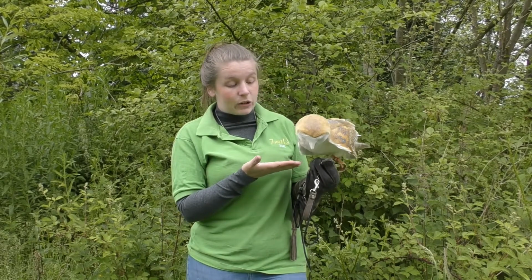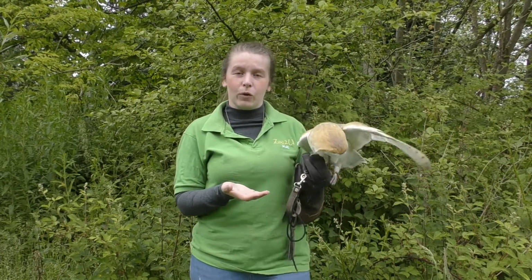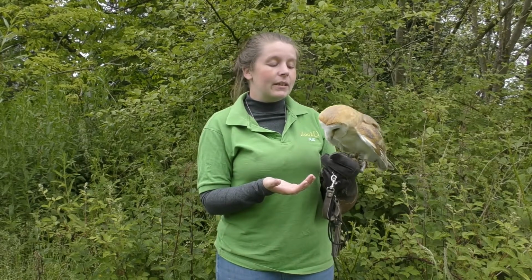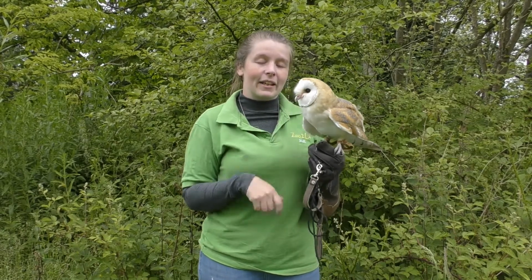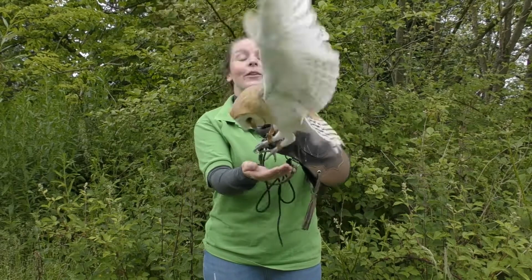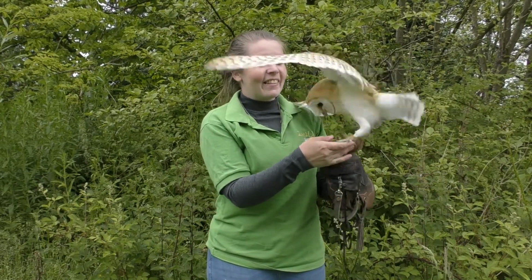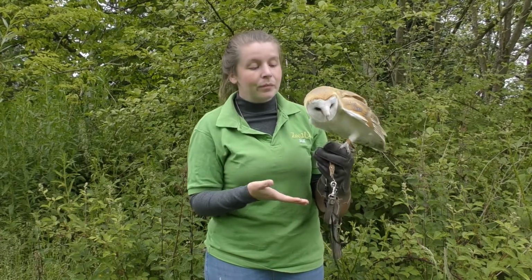Now unfortunately there is quite a few threats for these guys. We did say predation. Unfortunately they're most likely to get hit by a car out of all the owls, because they swoop so low, they sit on garden fences and fly so low, so that unfortunately they do get clipped by cars at night time. They are nocturnal. No, come back up. They are nocturnal, so they would mostly be out at night time.